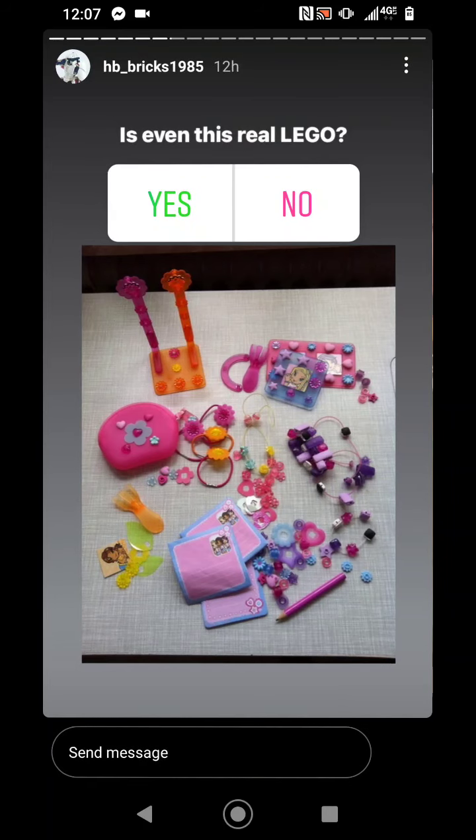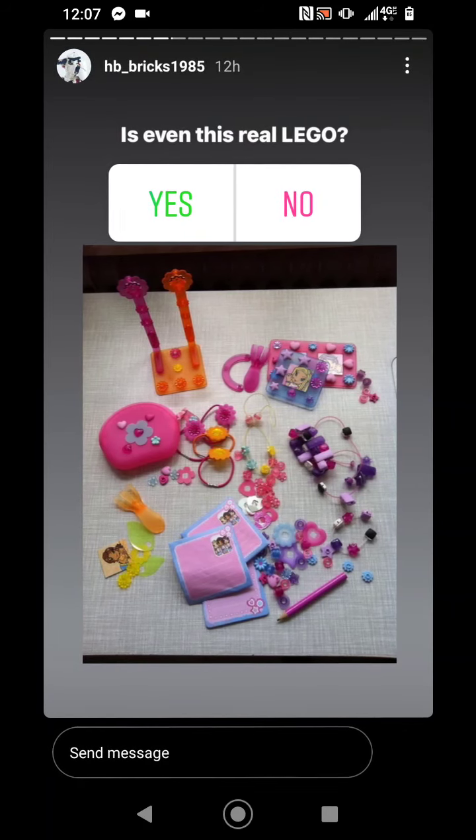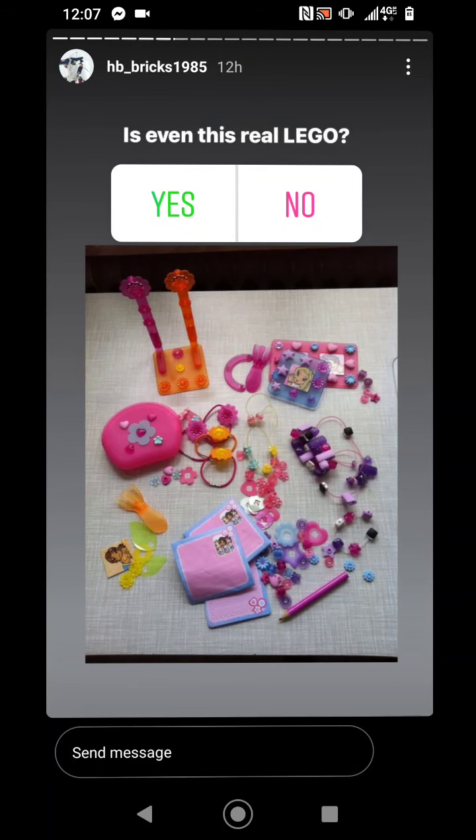So let's see. Is this real Lego? People have actually used this in Lego models with your System, with your Technic, with whatever. So it is somewhat compatible. That's a bonus. Is it a building system, like what Lego is mainly known for? Yeah, because you are actually assembling these things to make accessories or photo frames or jewelry stands, the same way that Lego Dots is. Is this a toy?